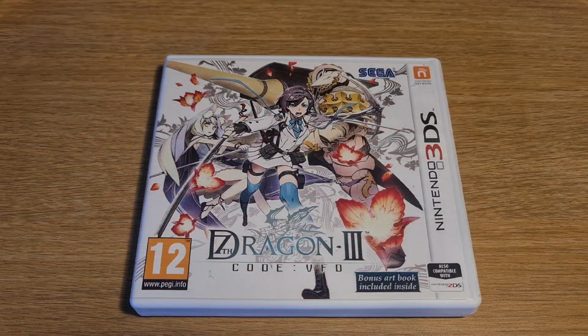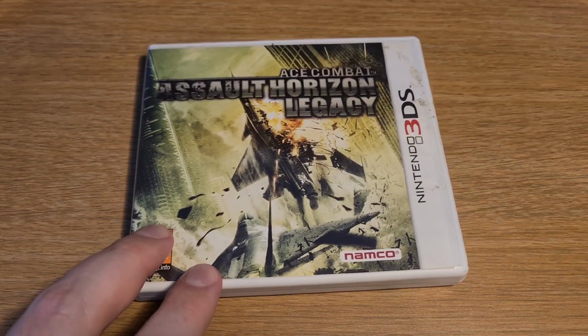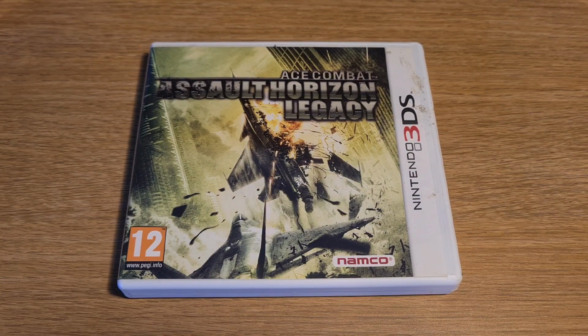Okay, so the first game up we have is Seventh Dragon. This one I got just before the prices started to really rise on it. I haven't got a chance to get around to play it yet. This one is complete in box, and on PriceCharting at the moment the total value of this currently is £99.46 in the UK.